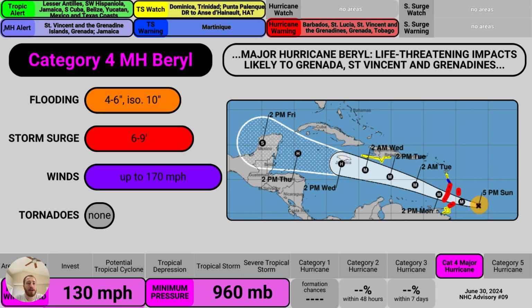As you can see, the watch warning board is lit up pretty well at the moment. Again, those tropical alerts for the Lesser Antilles, southwestern Hispaniola, Jamaica, southern Cuba, Belize, the Yucatan Peninsula, and the Mexican and Texas coastlines now, as this storm is expected to potentially reach those coasts within 7 days. Again, the tropical alerts go out to 7 days, along with the impact map I showed you at the beginning of this video.